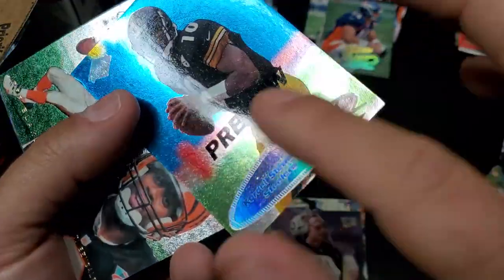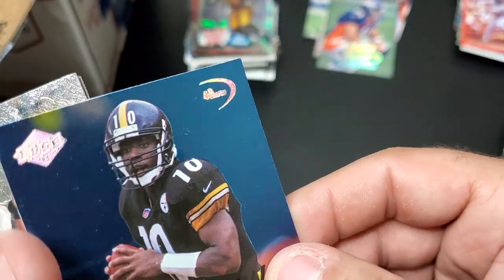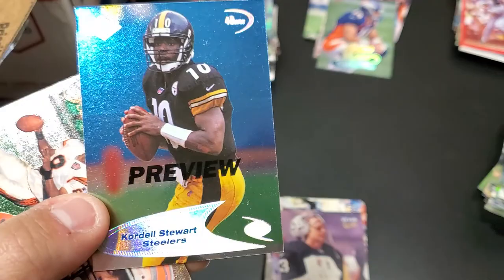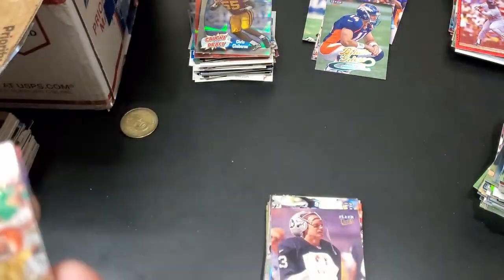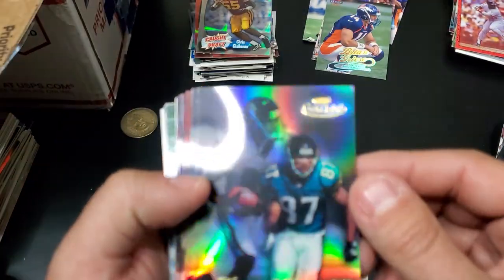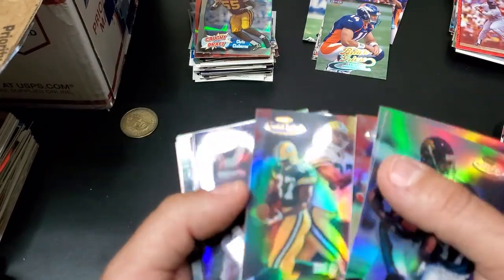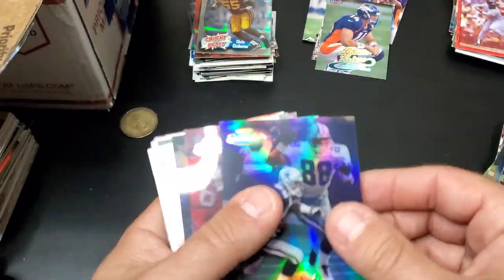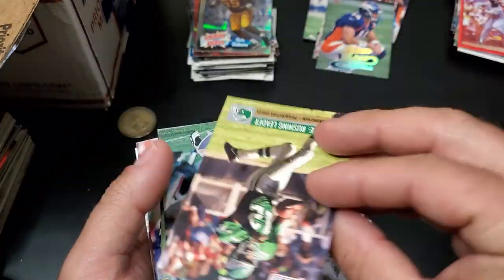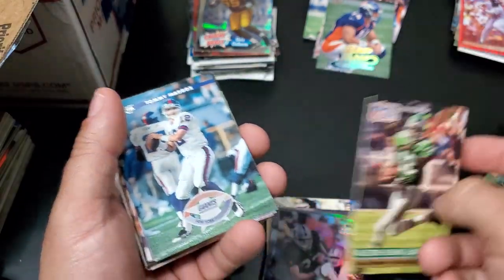Don't quite know what that is. So it's Edge. If you guys know, I don't know if this was obviously a preview, so is it a pre-release card or unsure on that one. Jeff Blake, nice cards. Topps Gold Label. Keenan McCardell, Rob Moore. Michael Irvin, Deion Sanders, Ricky Dudley.